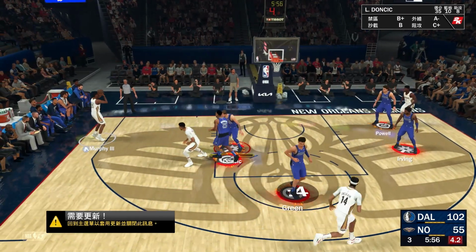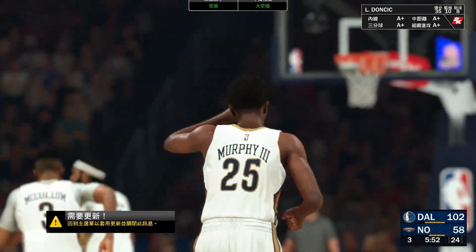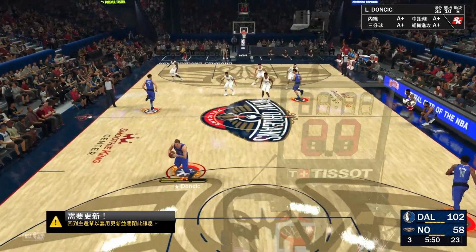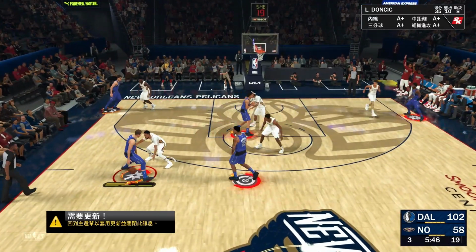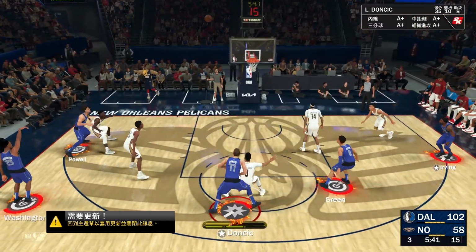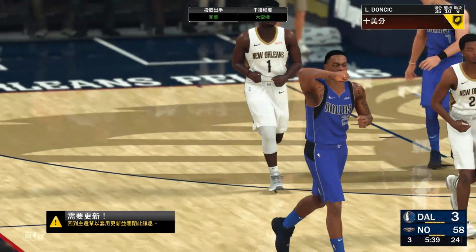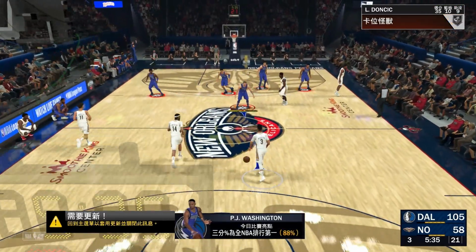To the left wing. Good on the 3-point shot. He's got 9. Supremely confident from range, and with good reason. Murphy is consistent. Doncic kicks to Washington. The shot's good on the assist by Doncic. Doncic has got assist number 9 now. Wow, what an effort here tonight.